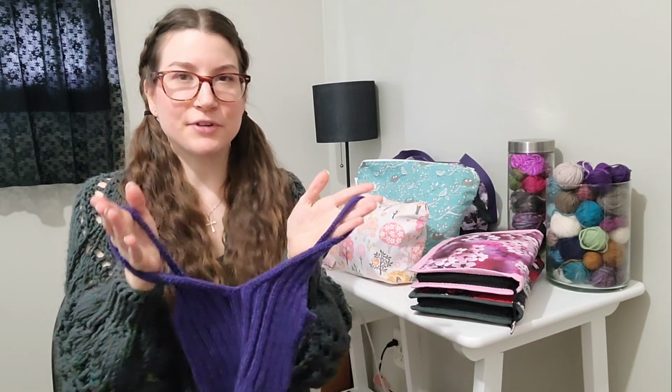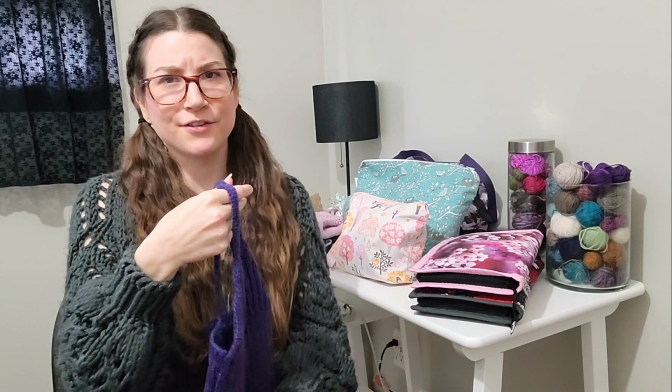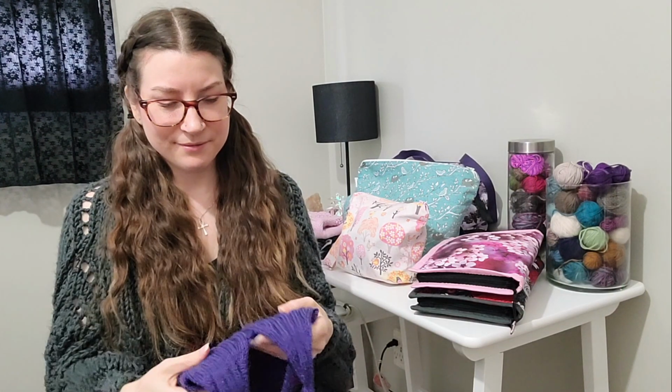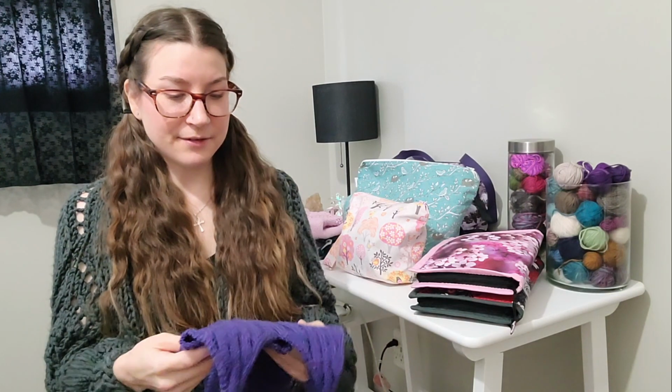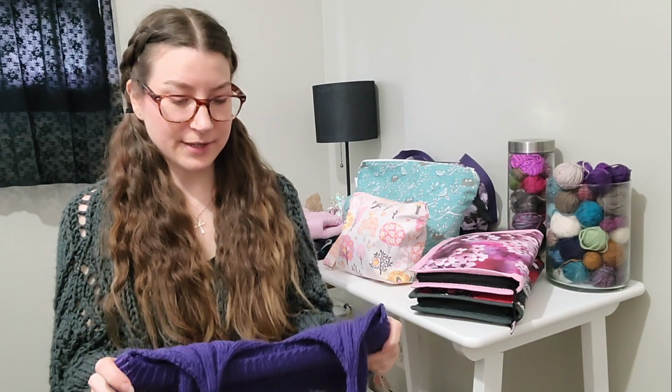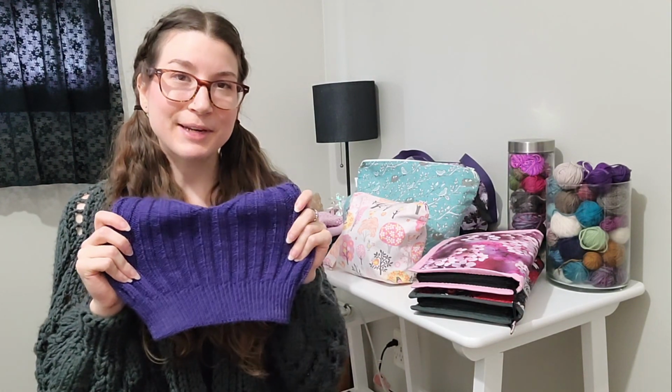So instead of measuring inches or centimeters, I just go by stitches, because my gauge doesn't change, or hasn't changed throughout knitting all of these ripple bralettes. So I'm pretty excited to have another one to add to my collection.